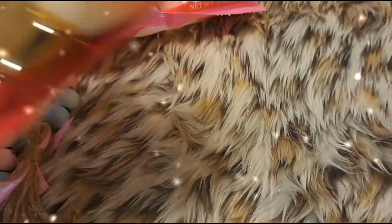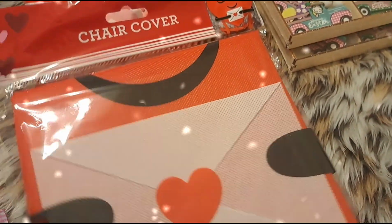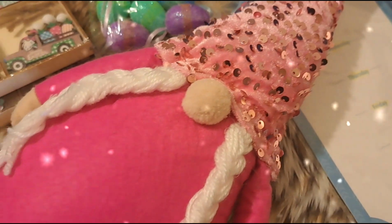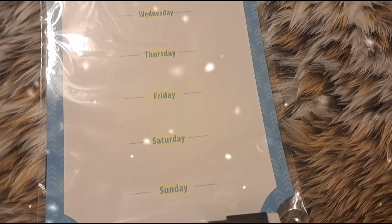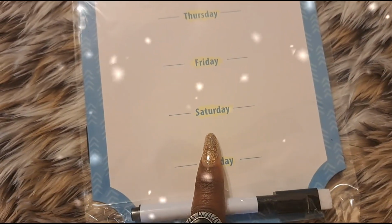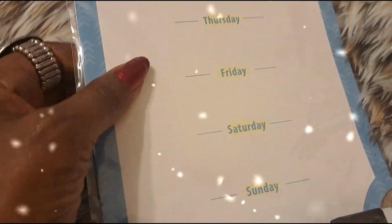Okay, so the next Valentine's Day thing I got is just a little chair cover for my chair in my bedroom for Valentine's Day. Then I picked up another one of these little gnome things here. These are simply cute for Valentine's Day. So pretty. I love these things right here. They are so adorable. I also picked up a magnetic planner to go on the side of my refrigerator. We just write down stuff that we need to do throughout the week. And it's magnetic, and it's, what do you call it, the dry erase board, so you can easily erase it.